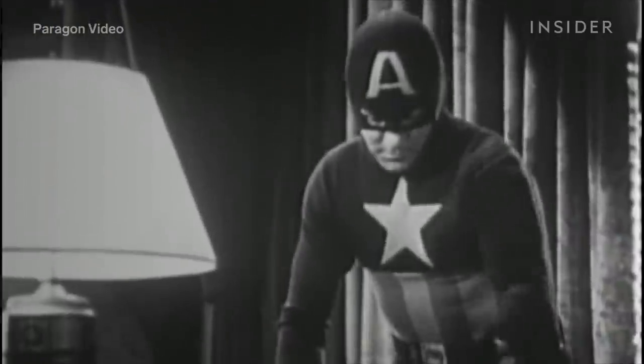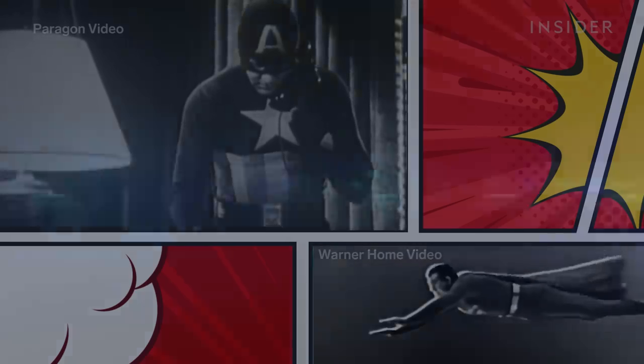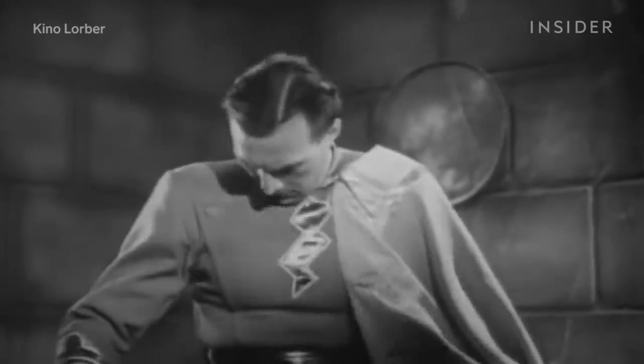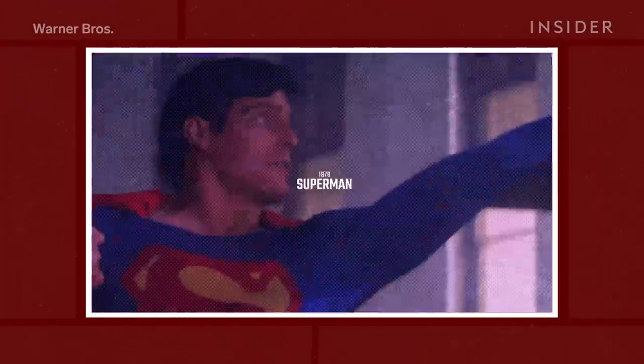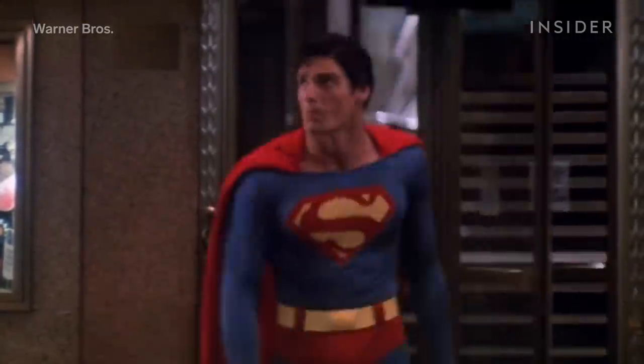At the time, the most common fabrics for costumes were wool, felt, and nylon. Nothing skin tight like the comic books required. So the outfits were loose and ill-fitting, up until the invention of Lycra, or spandex. 1978's Superman showcased what would become one of the most popular superhero outfits, designed by Oscar-winning costume designer Yvonne Blake.